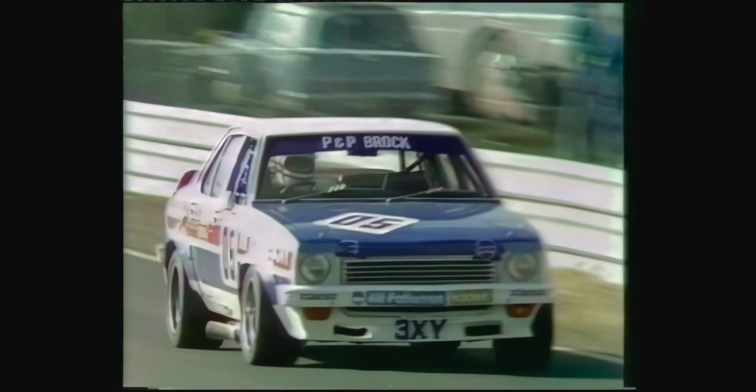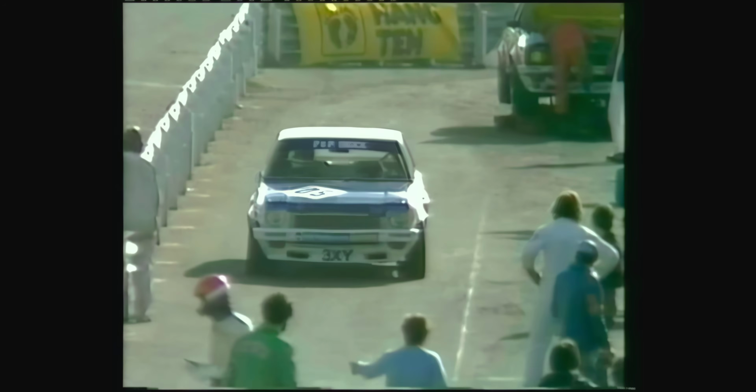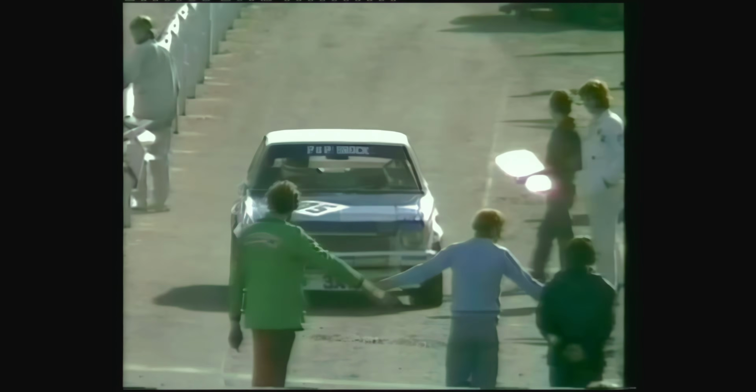Tirana L34 moving into the pits for what will be a very rapid stop, and you can see the mesh there on the driver's side. A little trick picked up in Europe undoubtedly by Peter Brock to prevent the driver's arm maybe flying out of the window in the case of an accident of any kind.